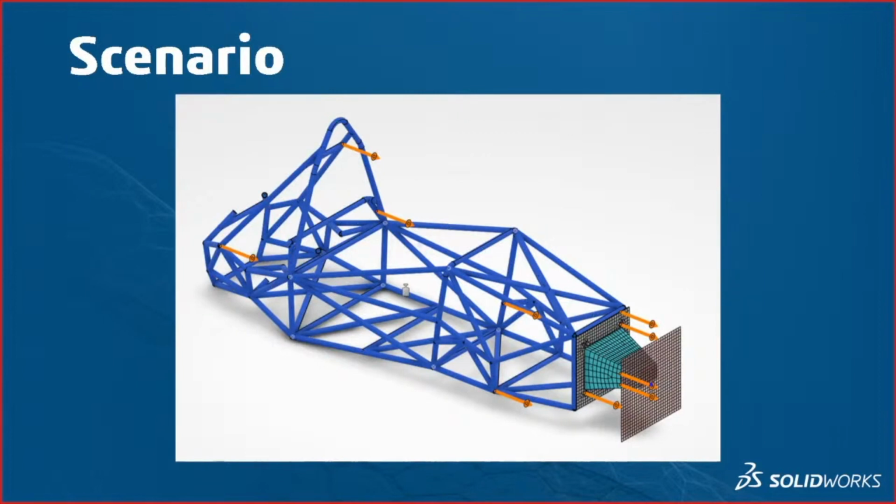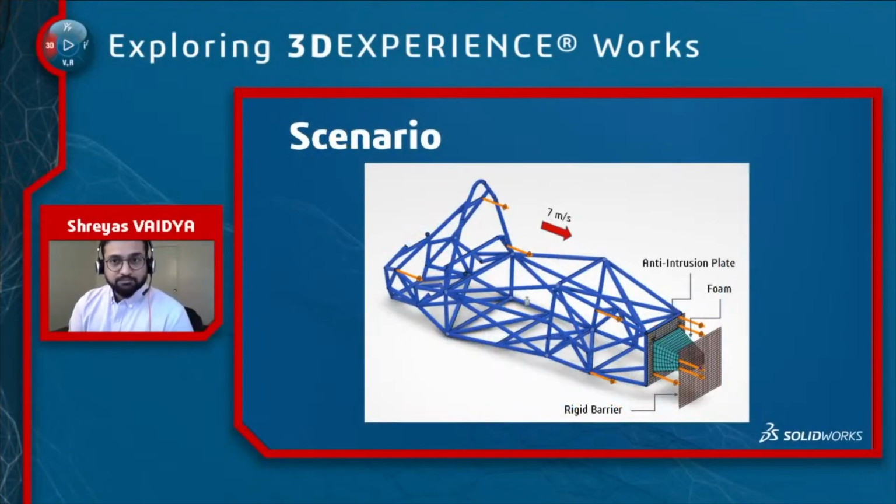So the physics we are trying to simulate here is, we have the rigid barrier, we have the foam and the anti-intrusion plate that makes up the impact attenuator assembly. And what we are going to do here is just crash this assembly into the rigid barrier at a speed of 7 meters per second. So that's the scenario I am trying to demonstrate today through this presentation.